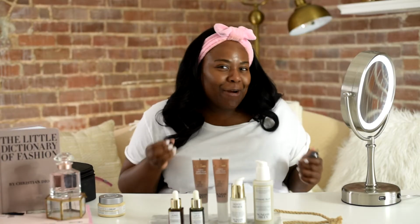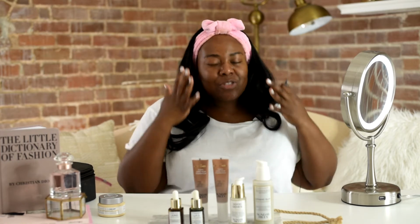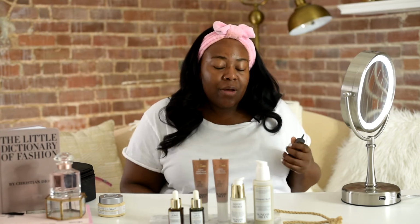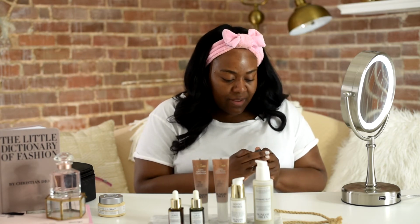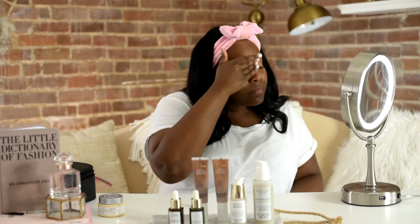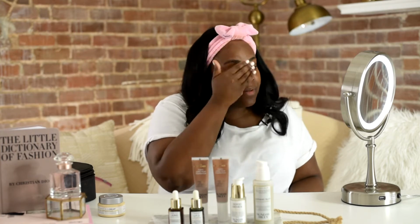So for primer, I'm using my go-to Makeup Forever Step 1 Skin Equalizer. This is the matte formula because it's really funny with skincare, you want to have dewy, glowy skin, but right before makeup application you have to take everything you just did away. So that's why you need time to let everything absorb, so that you get the benefits of the products you are using, because you spend your money on products and you want to get the benefits of it. But I love this primer. I always try other primers, but I end up coming back to this one.